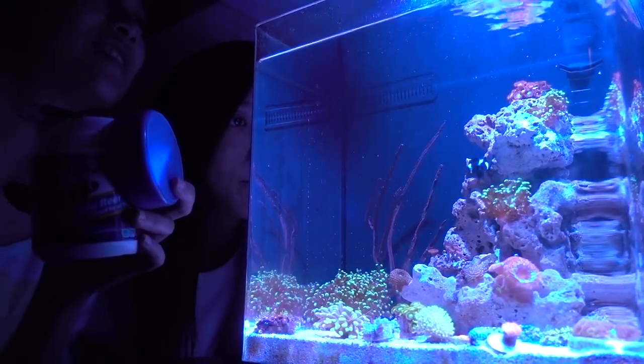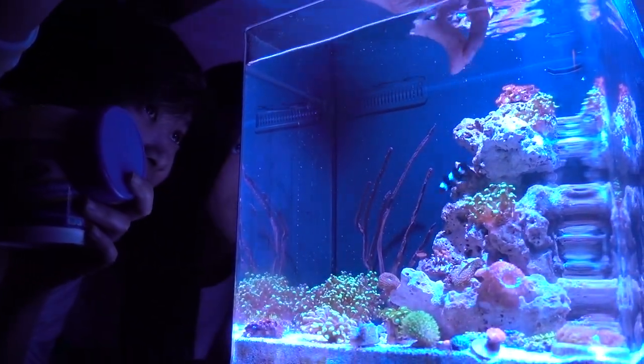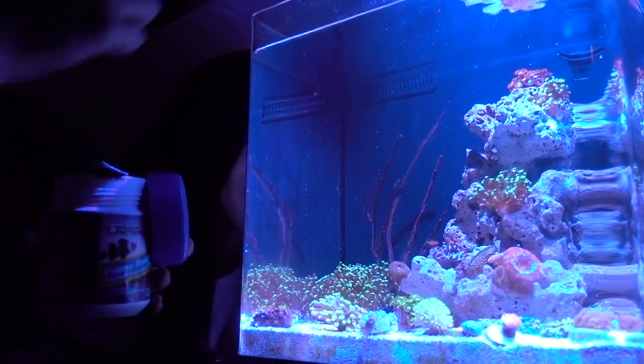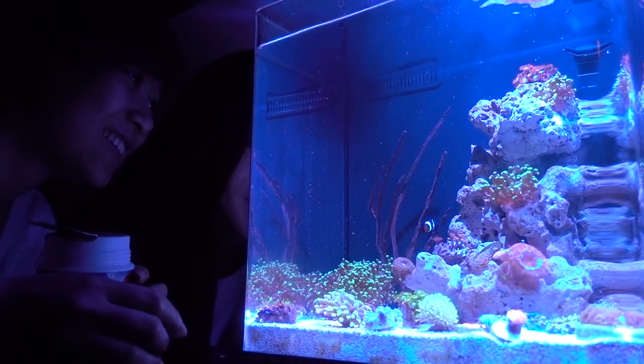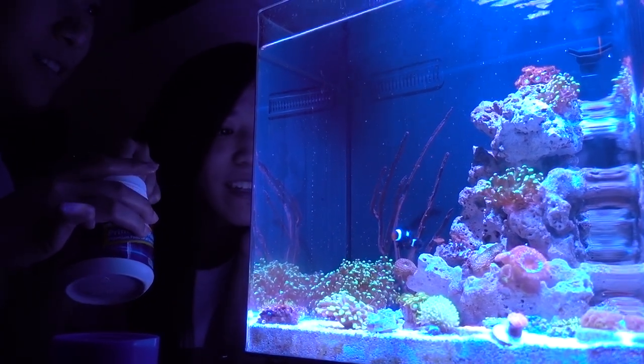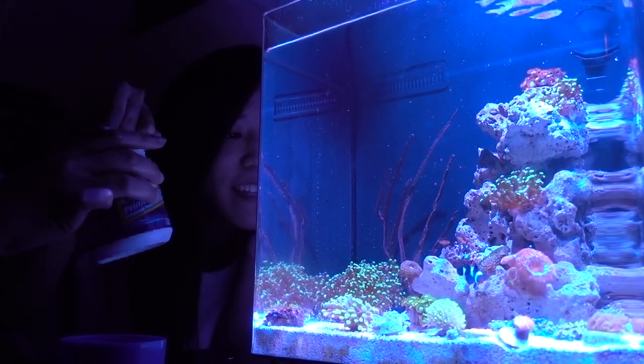How often do you feed your coral and fish? Every 3 or 4 days. And what do you feed them? Shrimp and flakes. What kind of shrimp is it? Is it frozen? The mysis shrimp, the small blocks. Ah, okay. Gotcha.